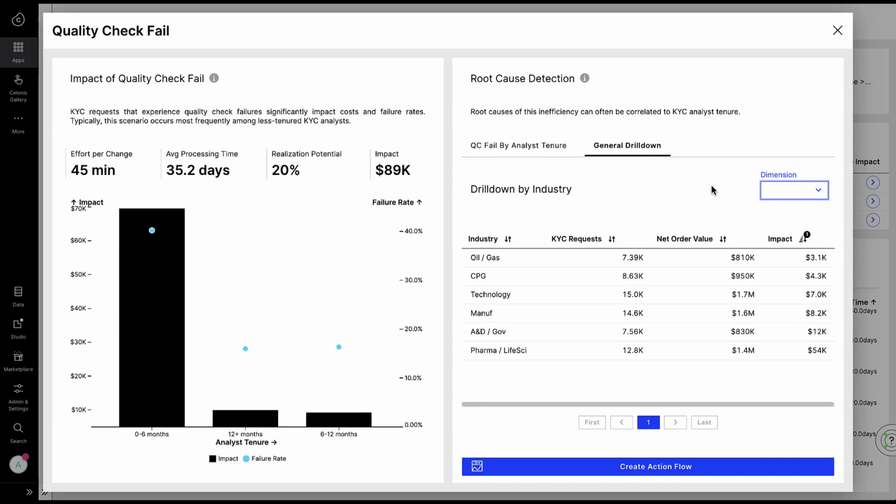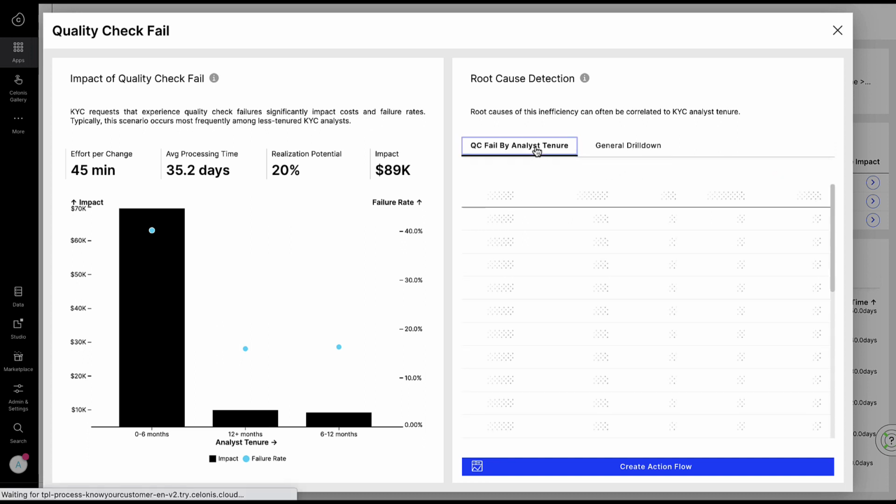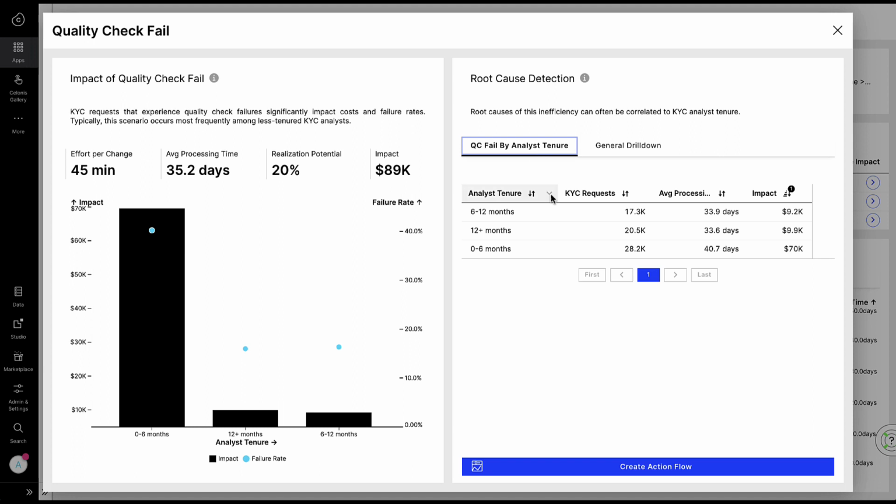Now that we identified that we have a problem with processing time, and we hypothesize that it's because we have a high quality check failure rate, we can take action. We dove into the process initially and confirmed that a QC failure significantly impacts cycle time. And now we understand that the most common reason a quality check fails is that we're not capturing all of the necessary documentation from customers the first time. We also know now that this is happening more often among analysts that have been with the bank for less than 6 months. With these insights, we're now empowered to improve the process by building an automated workflow, a Celonis action flow, so we can mitigate this risk in the future.